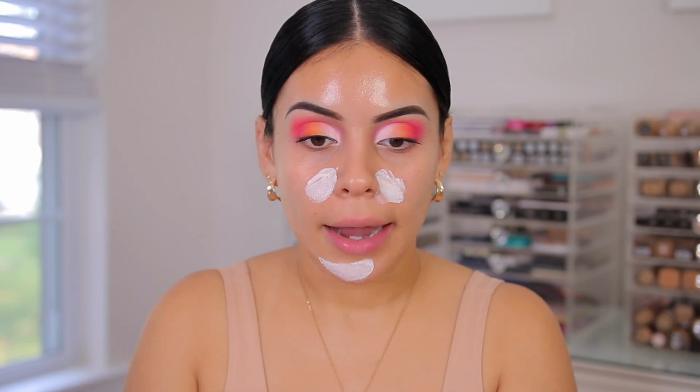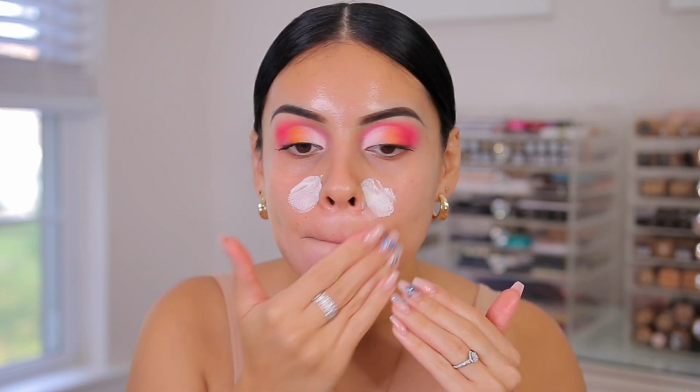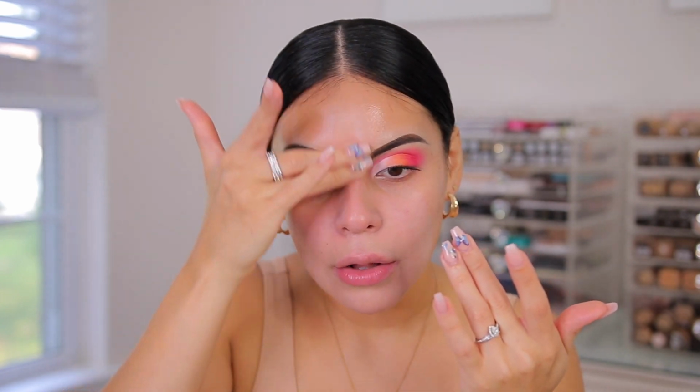Oh, that's a lot. Okay, I normally use a lot of the putty primers because I feel like the more you use, the better it looks on the skin. I feel like the e.l.f. one kind of absorbs into the skin a little bit better. So, lashes are on. Skin is nice and prepped.